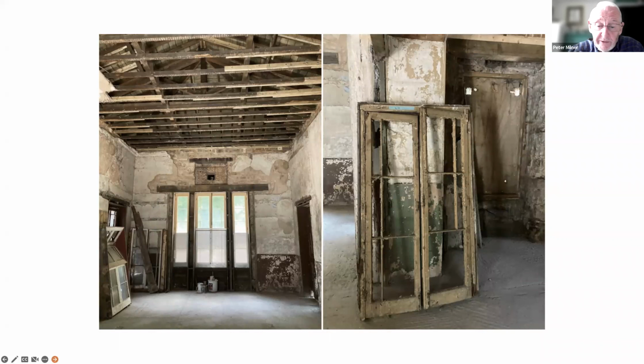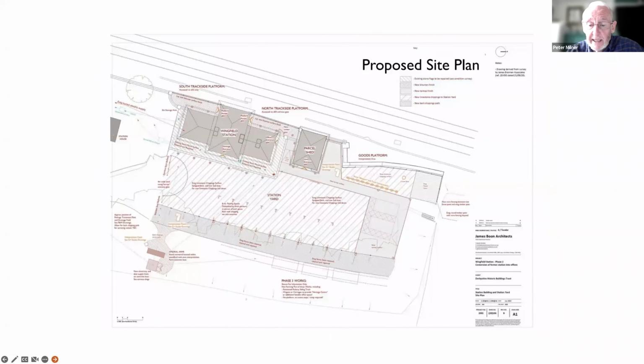Externally, we know that the surface of the station yards has only ever been loose limestone chippings, and this will be reinstated, as will original finishes to what remains of the north and south platforms. But it is important that we're accessible to all for tomorrow's visitors, so some hard surface disabled parking bays and wheelchair-friendly routes over the site will be incorporated.